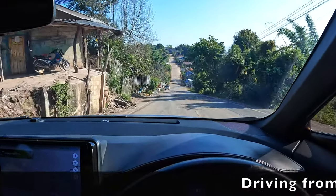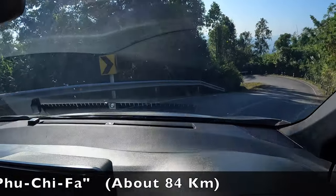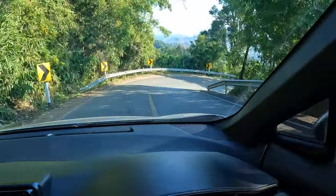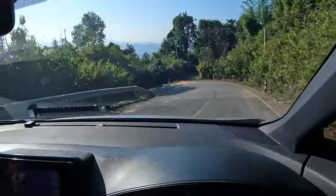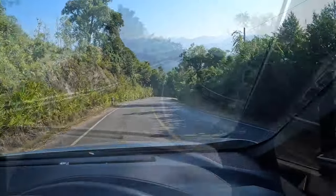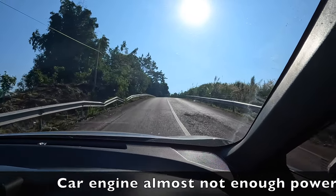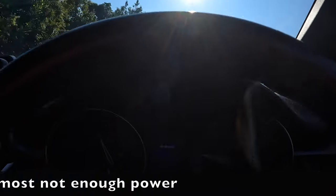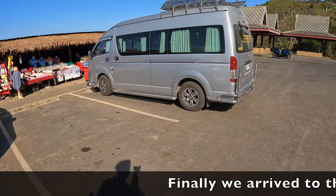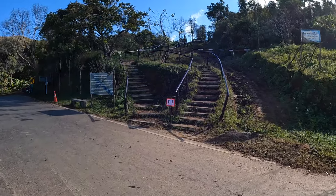That's the way to Phu-Chi-Fa. Look at the roads. What a zigzag. With the first gear. Well, this is the parking to go to Phu-Chi-Fa. So we start to climb.